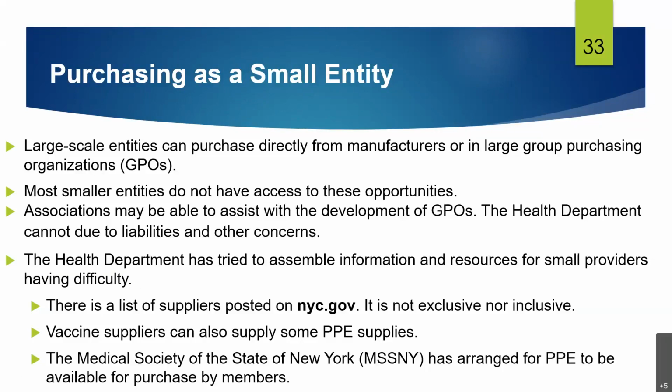The other thing we learned in some of our work is that many times the suppliers that you buy your vaccine from, if you vaccinate in your facility, can supply at least some of your PPE, things like gloves. They're often available through the vaccine companies.